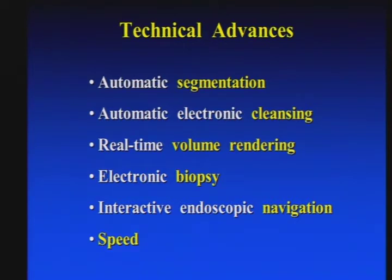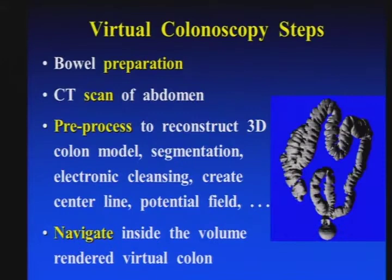You don't have to sit in the bathroom the whole day. The computer does it in a few minutes. We do real-time volume rendering. We do electronic biopsy. I'll talk about it a little bit later. Basically, giving you a tool to determine right there on the screen if there is a chance of this polyp to become malignant. It's interactive navigation, and it's definitely very fast.